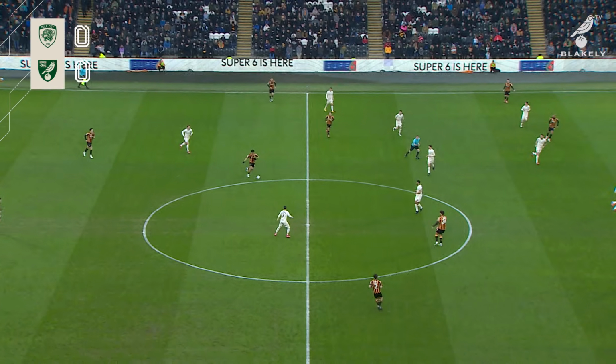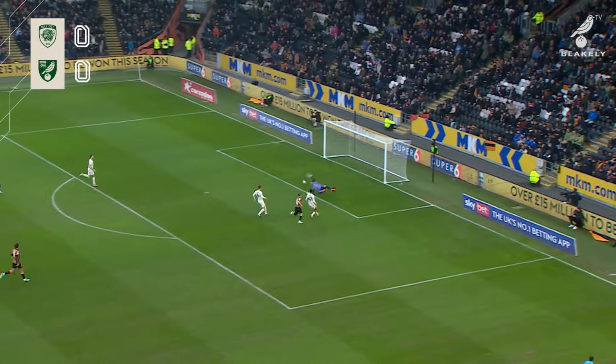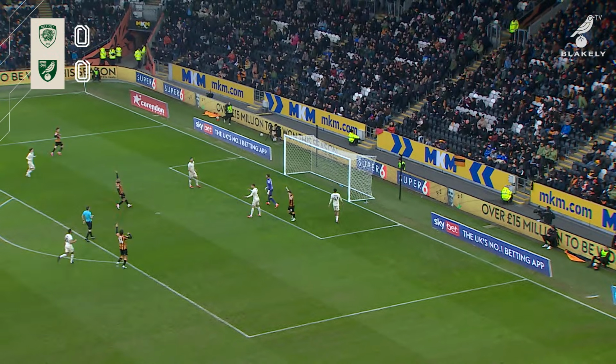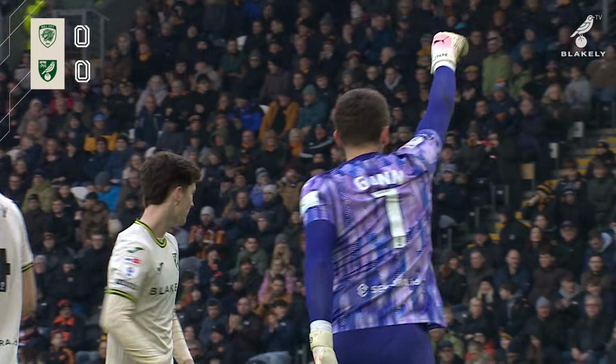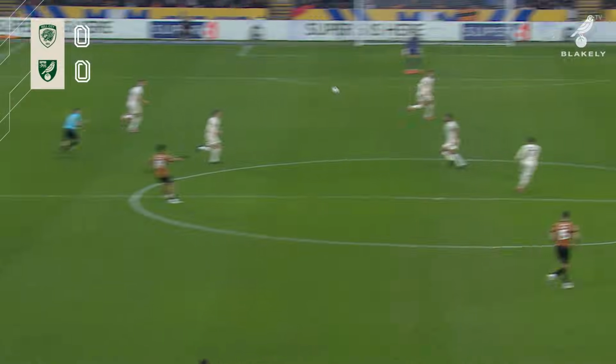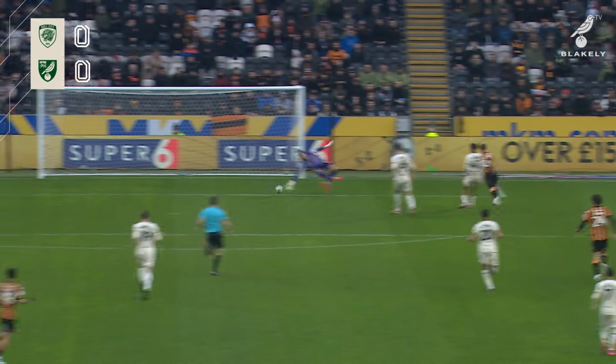Of course, Hull as the home team will have to come out a little bit more than Derby or Preston did. Alzate with the ball over the top. They're in here, Hull early on, and it's a really good save from Gunn. Gelhardt got in behind the Norwich defence, angled shot, and Gunn turned it aside for a Hull corner. But there we are, 4 minutes in, and that was very nearly the breakthrough for Joe Gelhardt.